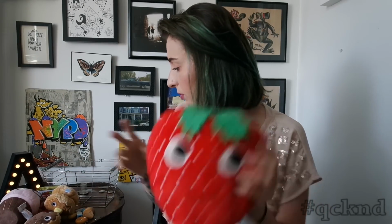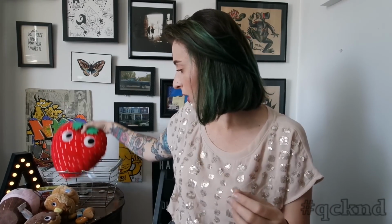But so I bought Strawberry Man, I believe, when I went to the Kid Robot store. And these retail for about $20 each. This was probably about $20. I got this on sale, so I don't think its price really matters. But these are like $7. So he was like $20.